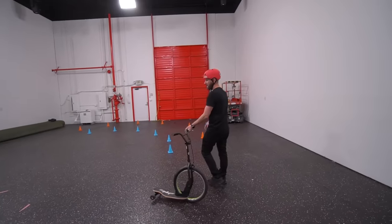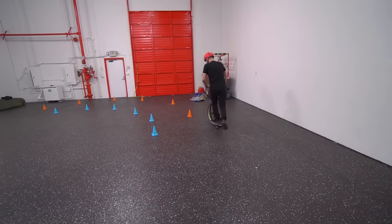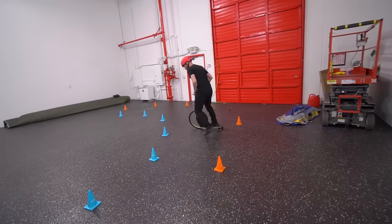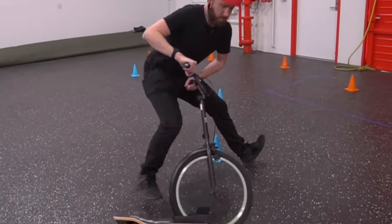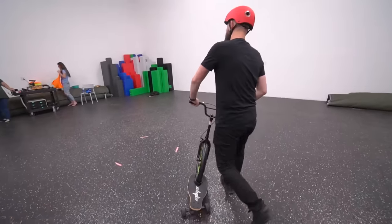Whoa. Whoa. Okay. That tail end really. Oh, geez. I stepped on the tire there. I stepped on the wheel. I'm not used to this. So the idea is that you're supposed to be able to do a turn here. Oh my gosh, this is so awkward. I've never seen a scooter ridden like this before.